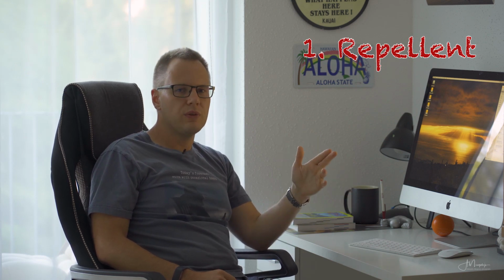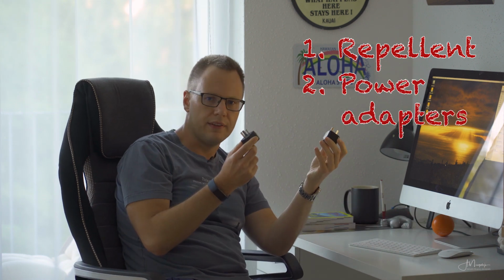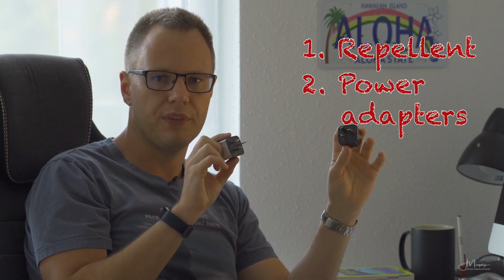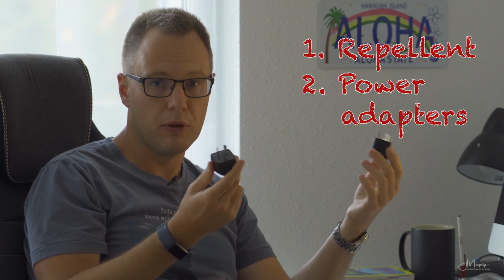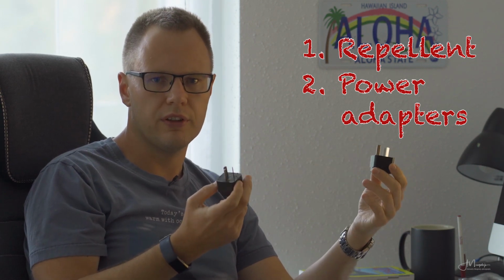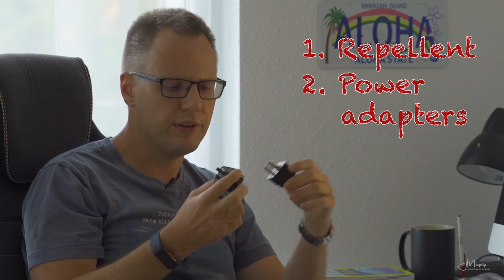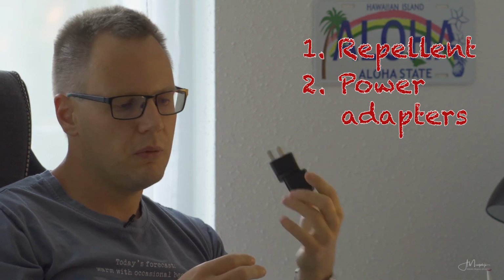The second thing you need to bring are these little guys, because New Zealand does not have power sockets that are compatible with European or US power plugs. So you don't want to end up in a situation where you arrive into the country and discover that you cannot charge any of your gear, your phone, your laptop, your cameras. Grab those on eBay or Amazon, they're super cheap. Throw them in the bag, saves you a whole lot of trouble.